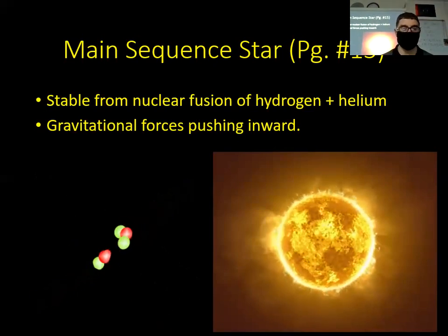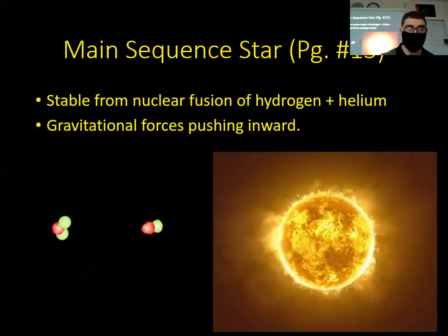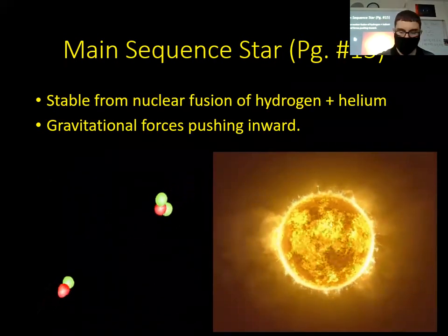When everybody is ready. Again, this is the type of star. Our star is a yellow main sequence star. We're going to move on in about 5 to 10 seconds, everybody, so go ahead and take a picture if you like.